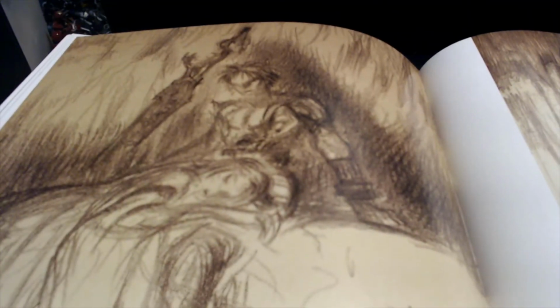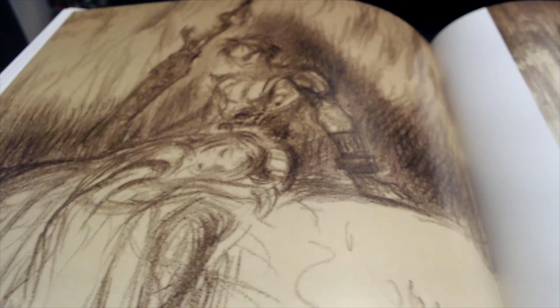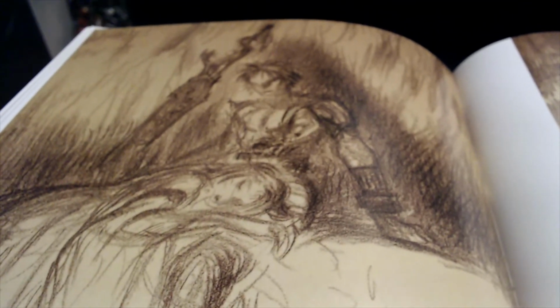Sorry, this camera really does not do these things justice, but I just want to show off these books. They're really nice. I want to show you why I like them so much. And there's Titus with his sword. And Titus kind of in Zanarkand, I guess, at the bottom of the sea, in stasis. Pretty cool.